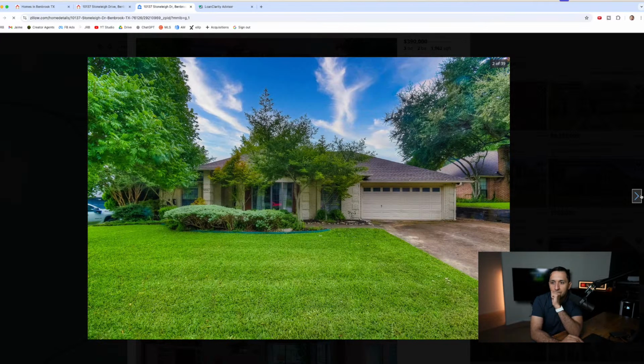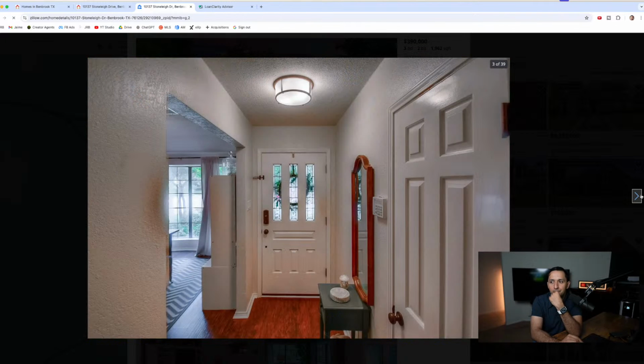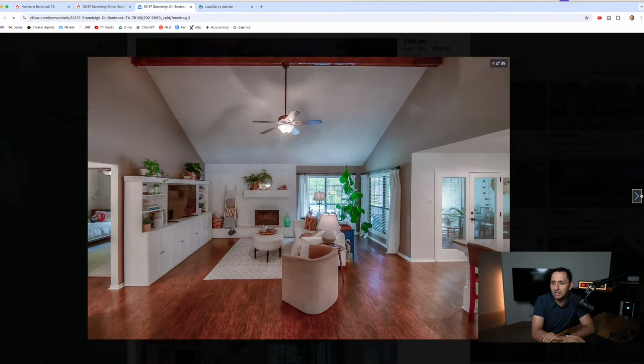Now, we have a single story, what appears to be a single story. Remember, this property is 40 years old. Landscaping seems to be okay. It's not the most maintained property landscaping out there, but that is fine. Now, I can see that there have been some updates, but they do not appear to be recent updates.